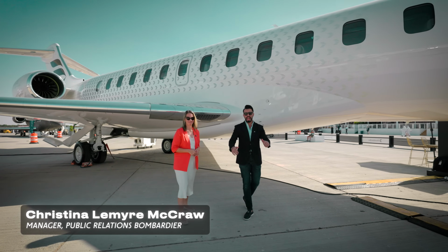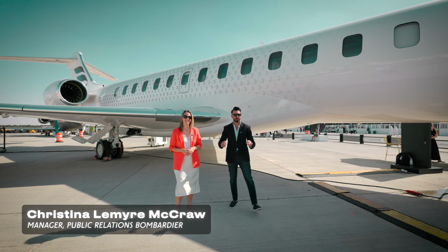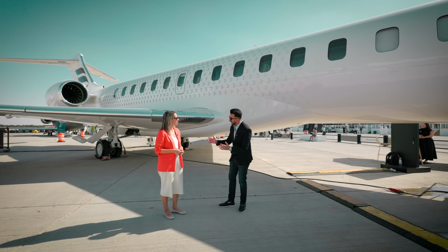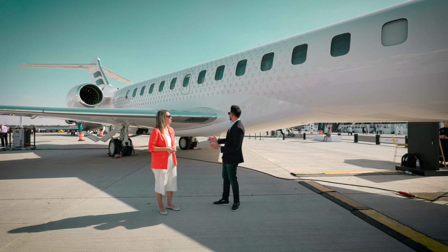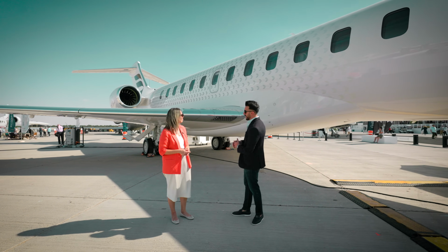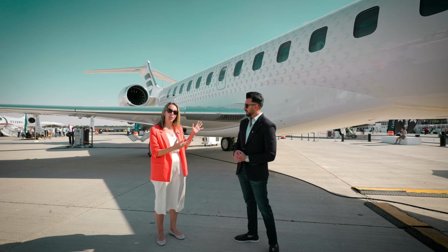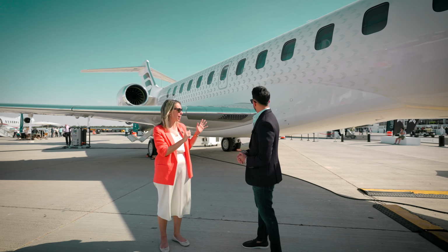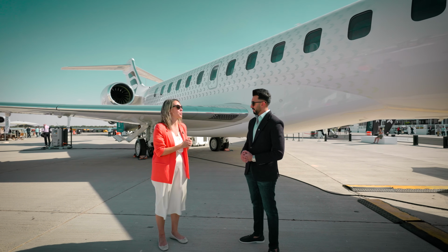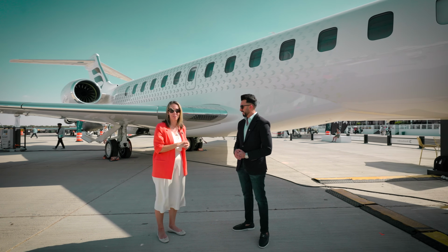So guys, we're here in front of probably what I would define as the Rolls-Royce of aircraft. We're here at Bombardier. Thank you, Christina, for showing us this beautiful jet. Tell me a little bit more about this particular aircraft. So this is the Global 7500 aircraft. It's the largest aircraft in our portfolio for now. Next year, we will be introducing the Global 8000, which will fly even further and even faster.